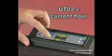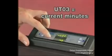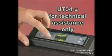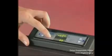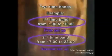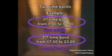UT02, to set the current hour. UT03, to set the current minutes. UT04, to be used exclusively by an authorized technician. Two setup options are available with different operation time bands. For example, it's possible to set the first time band from 7 a.m. to 10 a.m. and the second one from 5 p.m. to 11 p.m. The user can then apply different time bands to different days as desired.